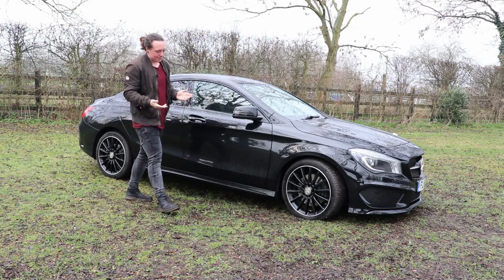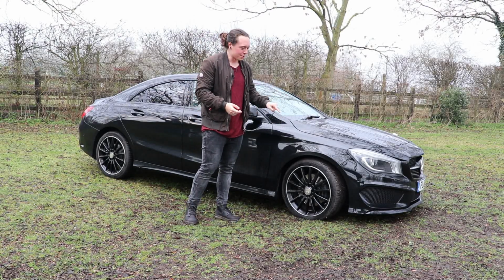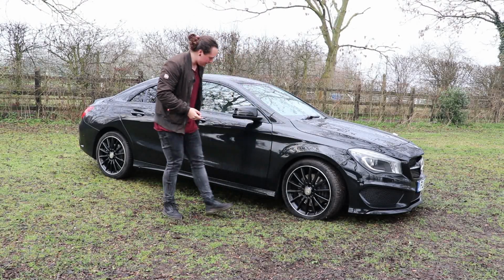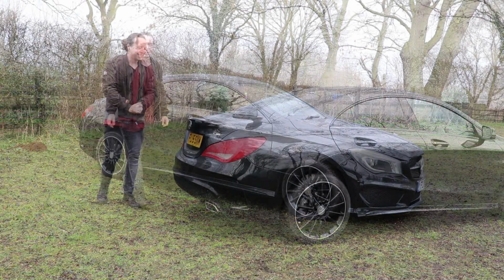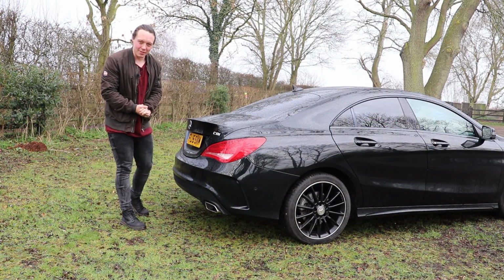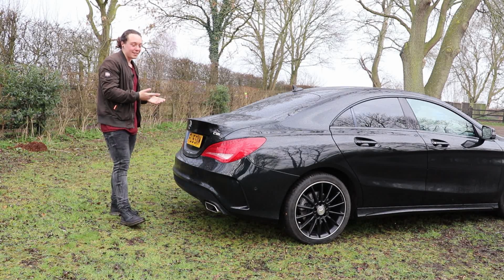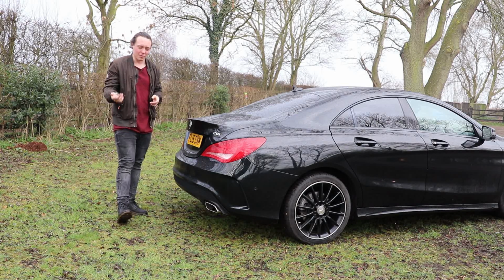This one's a pre-facelift. I don't think that really matters, they look nice either way. And as you can tell by the wheels, this one's got some AMG bits on it, namely wheels. I think it's also got bumpers and it's probably also got tints. As you come around the back, the sloping roofline gives the game away straight away. This isn't the hatchback version. This is in fact a CLA, or in other words, a saloon. You could get a shooting brake estate, but that's even rarer.